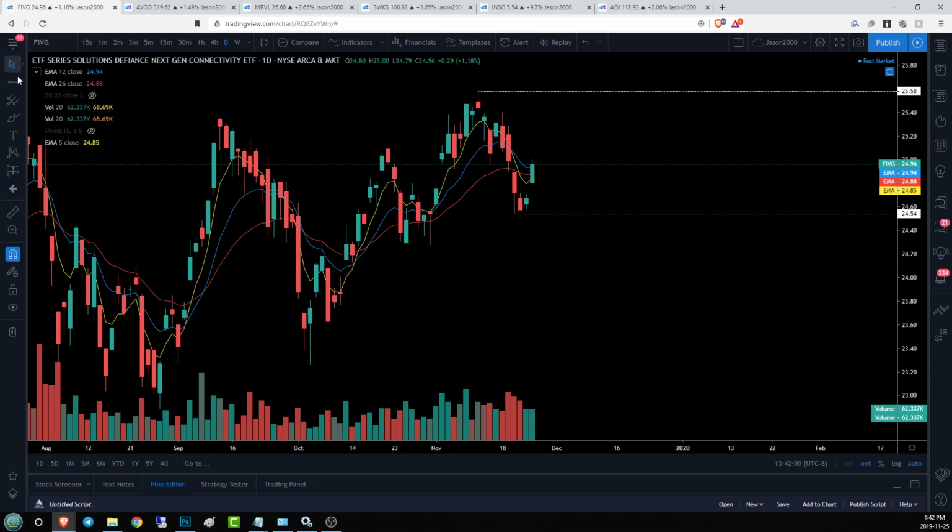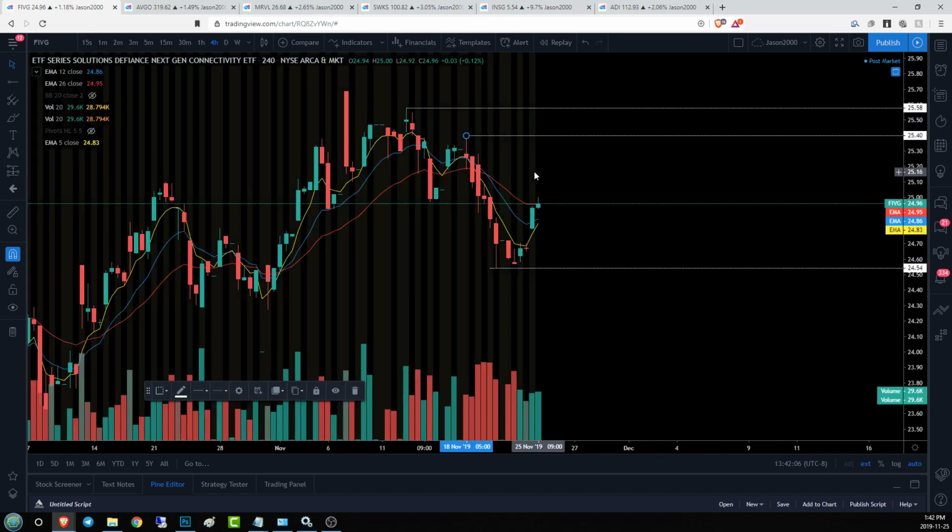No real resistance in sight except for maybe 25.40 on the daily time frame. 4 hours, bulls looking good. If we stay under 25.40, that's going to be a continuation of the 4-hour downtrend. So that is what we need to see. Likely, I would prefer to get a nice high, higher low, and continue up like that.